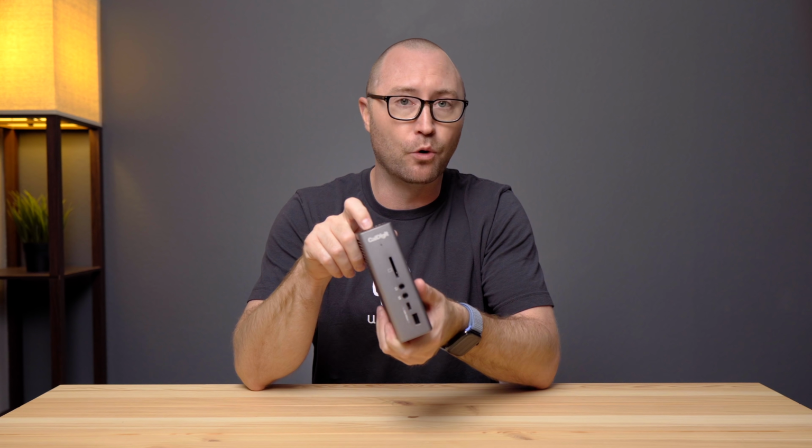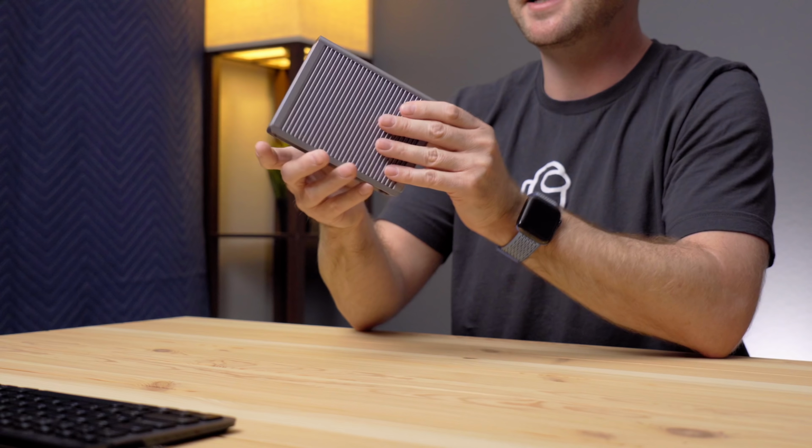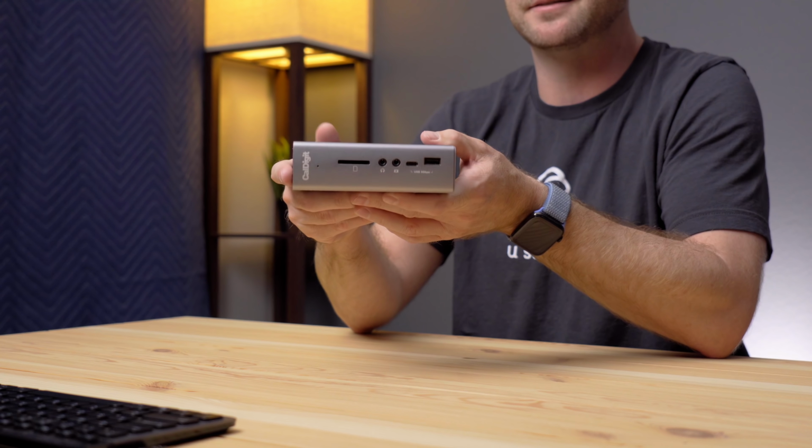And of course this connects to a MacBook Pro with a Thunderbolt cable and charges it and transfers all of these ports to it. And this is a really nice dock. It fits well with the MacBooks and even with the iMac if you want additional ports that are front facing. And speaking of iMacs, iMacs are the best desktop form factor I think you can get.